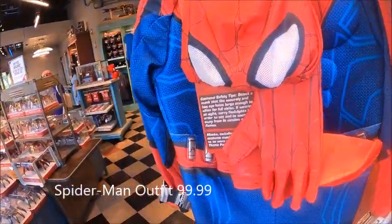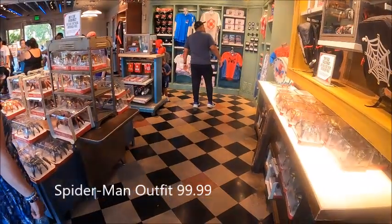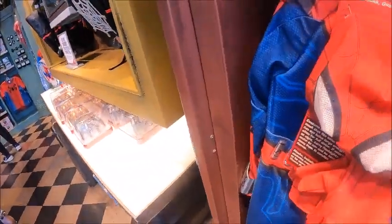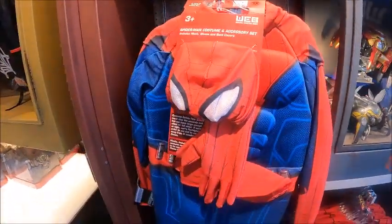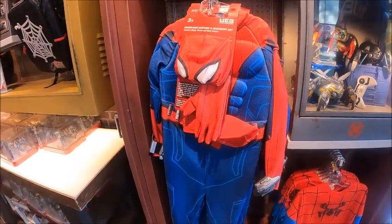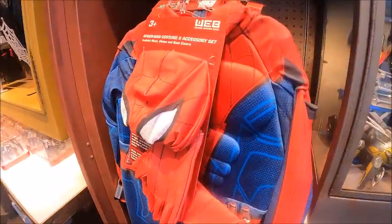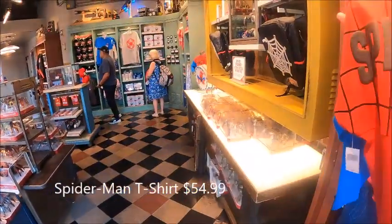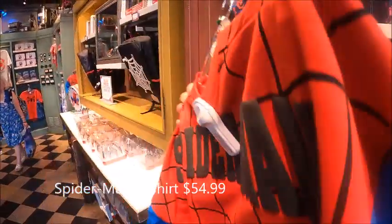That's heavy. There's your Spider-Man outfit. That's gotta be expensive. $100. Yeah, I know. Wow. $100 for that. Wow. There you go. Spider-Man. $55.